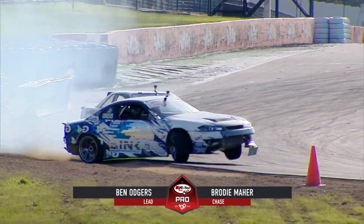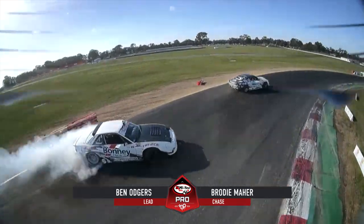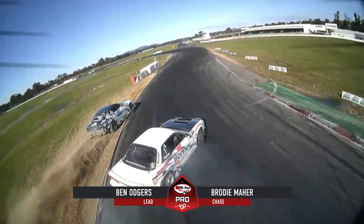This is going to be last year's champion. He's chasing down Benny Hodges. This one, Hodges goes wide. The wheel comes up, but there's a dirt. Oh, no. Wheels off on the dirt again.